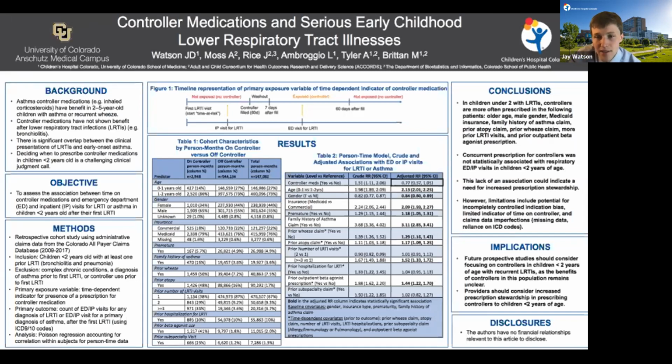And then for methods, and again, I'll focus a little more here since that's the category of talks we're in for this group. We performed a retrospective cohort study using administrative claims data from the Colorado All Payers Claims Database. We excluded children with complex conditions, asthma, or controller use prior to their first LRTI.